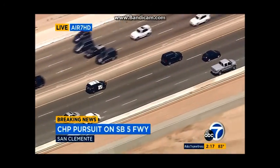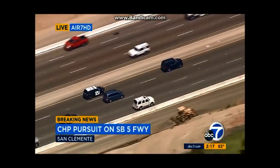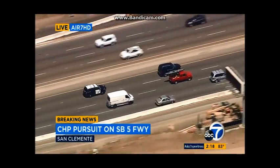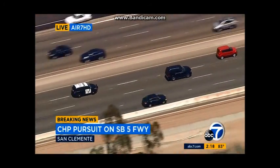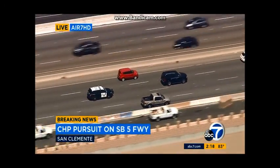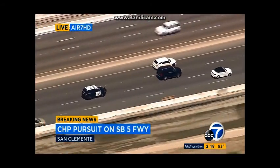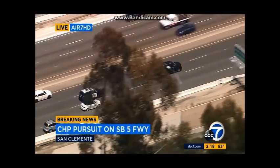Absolutely. And this started in the San Fernando Valley in the Calabasas or Burbank area, stayed in the valley for quite some time, then went through the Sepulveda Pass and the South Bay, and now is in Orange County, making its way towards San Clemente. At this point, it's anyone's guess when the suspect's going to pull over. But you do see right there, Carlos, the CHP gets a little close to that suspect's rear to say, "We're here, just pull over."